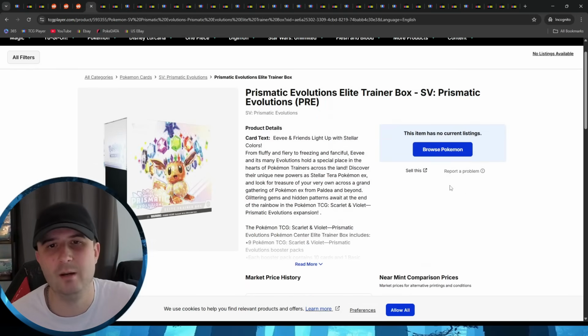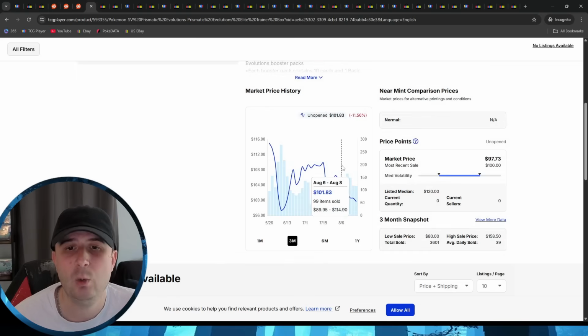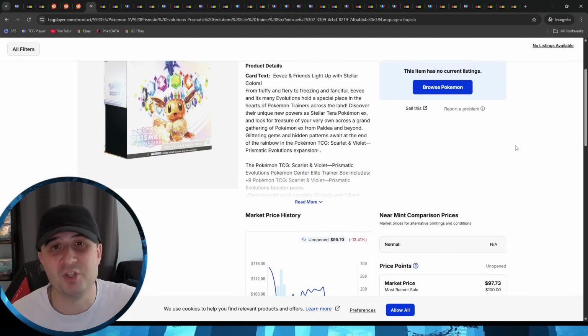Let's talk then about Prismatic Evolutions. So many people in the industry were saying that with the Costco printings, it would drop down to MSRP. I personally don't think that that's ever going to happen. We've said for a long time that it's going to hold at around this $100 price point, and that's what we're seeing really. Last sale $100, $97, $99, $97, $100. It's just holding at $100, and that's with them churning it out.